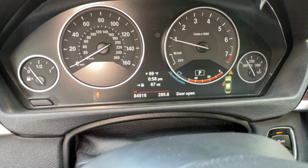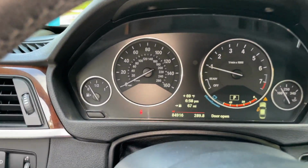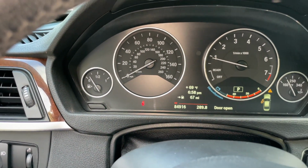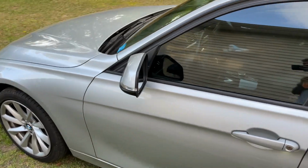Ending mileage at 8,416. And just a couple drops of gas to spare. And I have been putting 89 octane in it since the announcement. I'm not really keeping the car, and it's been running fine.